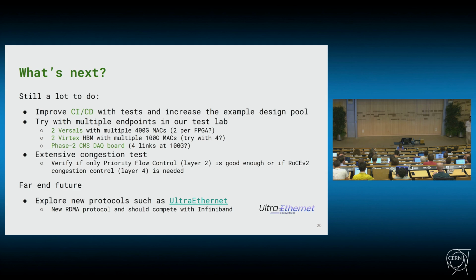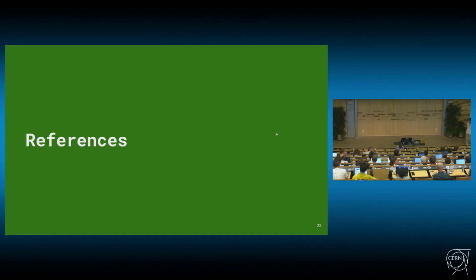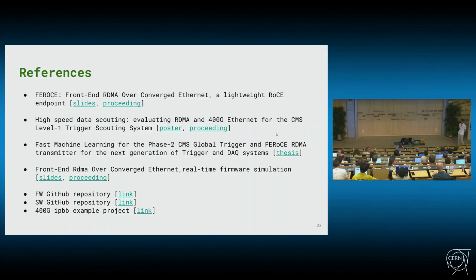Hi. So first of all, I wanted to say great talk and very interesting project. I just wanted to ask, is this available as open source IP? And if so, do you have a link somewhere? Yeah, we have a link for the firmware GitHub repository on the bottom part.